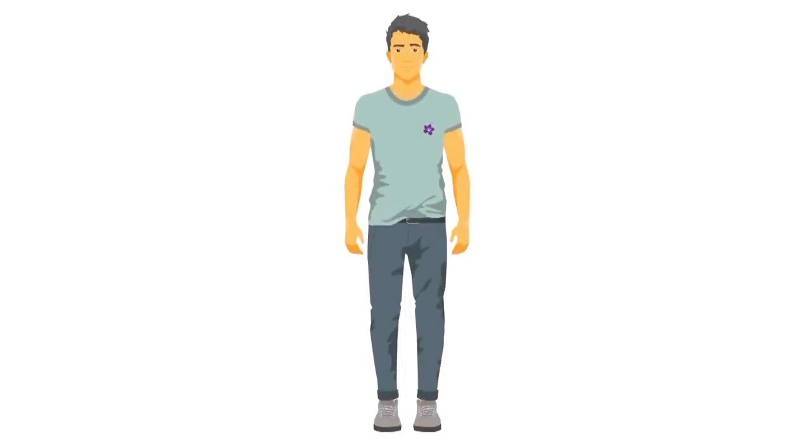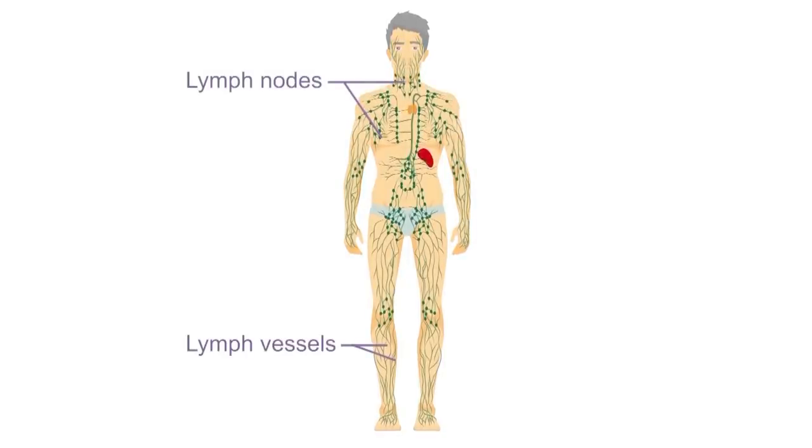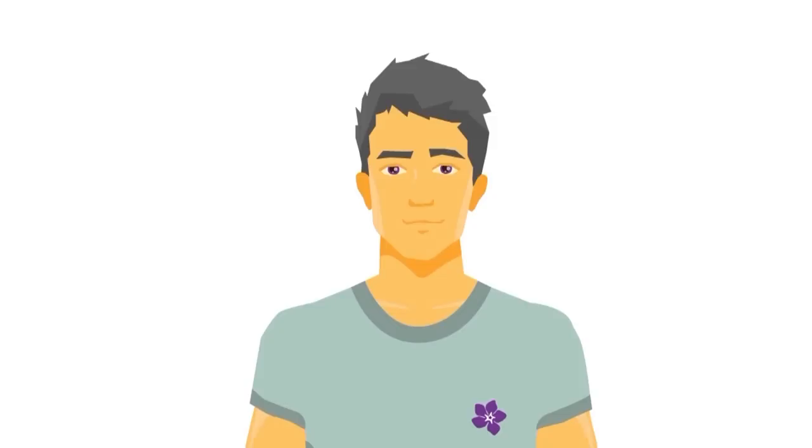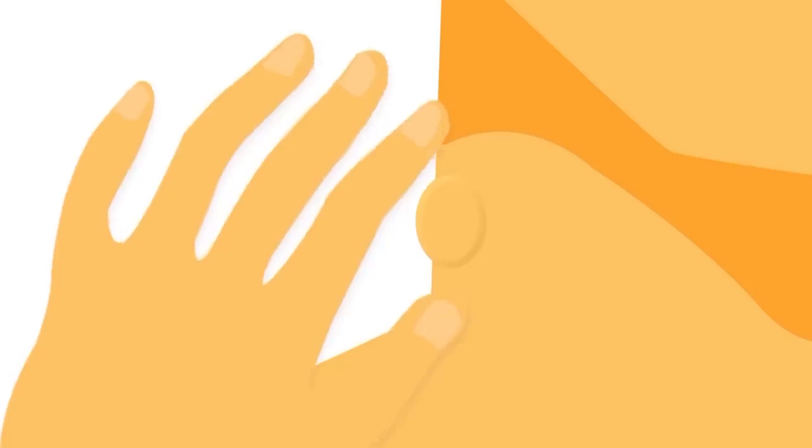In lymphoma, we see that typically one or more lymph nodes are enlarged. Most often we see enlarged lymph nodes in the neck, in the armpits, or in the groin. But actually there are very many lymph nodes that are hidden deeper inside the body that we may not necessarily be able to feel on the surface. These lymph nodes are typically round and are mobile and actually may feel rubbery when you touch them.